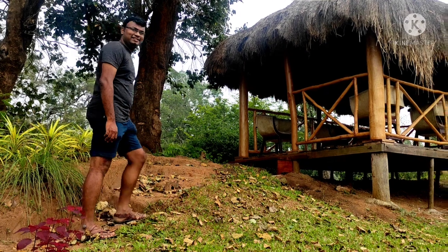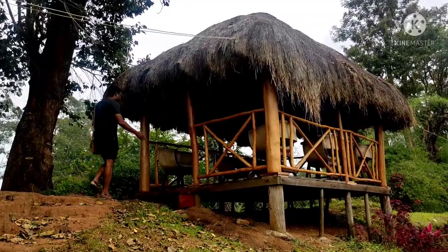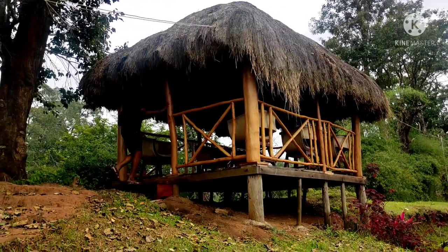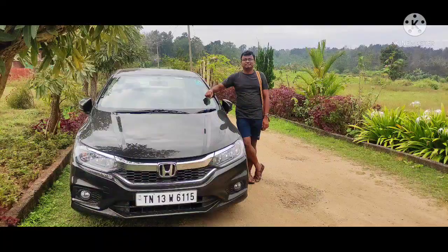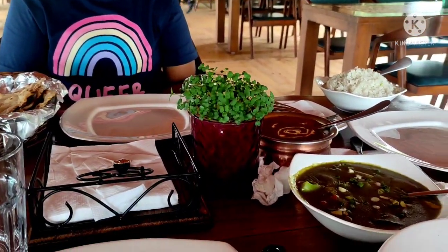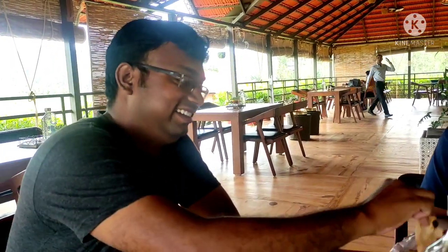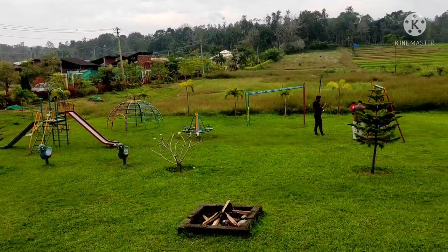Next we went to lunch at this beautiful place called Harvesters. We randomly found it when we were driving to our hotel, and the place looked very beautiful. The stays are very expensive there. Food was also expensive, but not very, manageable. They had very good, yummy food. So we all had a good treat there. This was an Italian Thai mixed kind of place. We enjoyed the food and the ambience, because it was set inside a plantation.